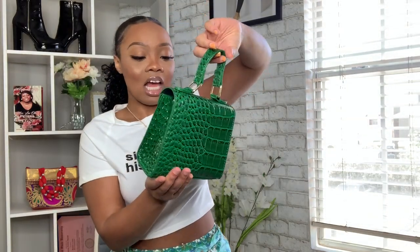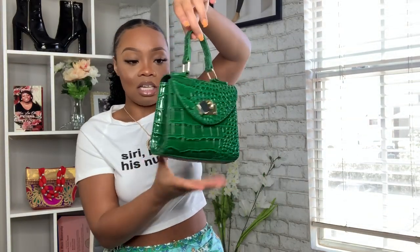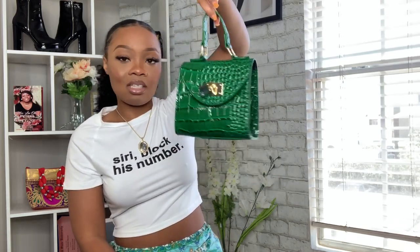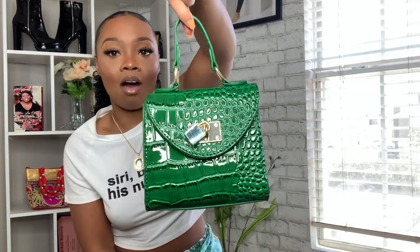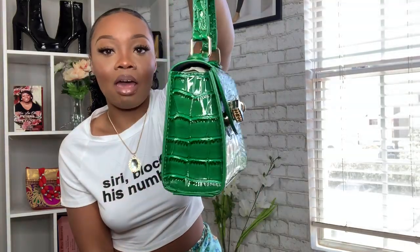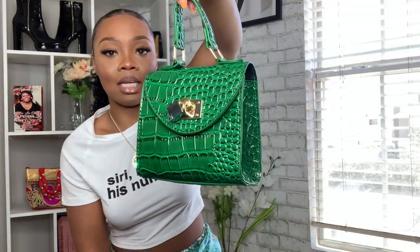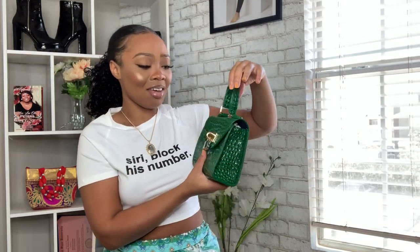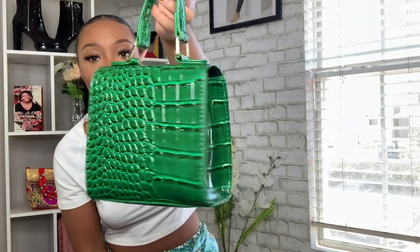I'm so excited. I got this green snake print little vibe going on. I needed me a green purse. Just needed me a green purse. And I just thought that this was like every freaking thing. Look at that. It's so freaking cute. And it's really tiny and small, but it's still so cute. I loved it so much.